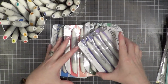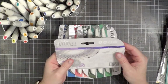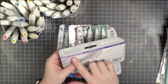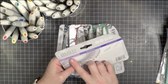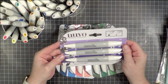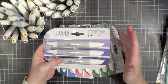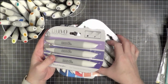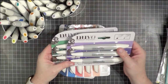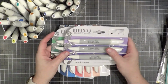The thing I love about the Nouveau collection is that they come in sets of 3 that are already ready to be blended together. I'm still trying to work out the number system, but these 3 are the Royal Purples: Spring Lilac, Sugar Plum, and Black Currant Tart. These 3 are already ready to go, and you don't have to worry about it. I first got 2 sets, I think the pinks and the Irish clover greens, and it's amazing what you can do with just 2 sets of those markers, which is 6. And the other thing is they are so affordable.